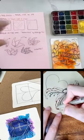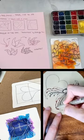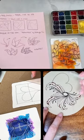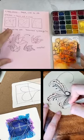Yeah. Well, I'm going to talk about my tile. My tile is very weird. I'm going to also try and do another tile because it's so weird.